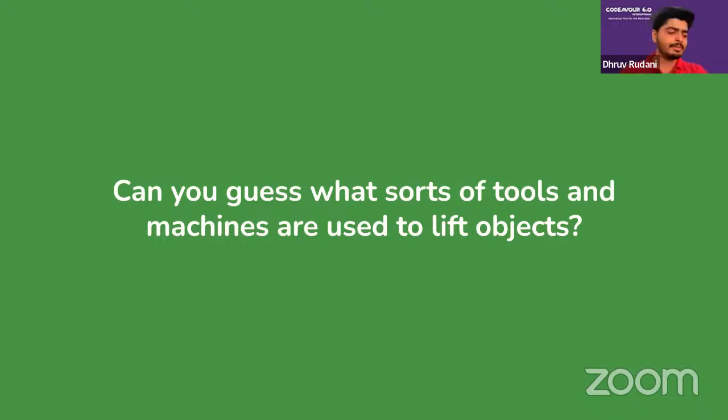Just give an example of whatever machines you look around you which are lifting something. Yes, lifts, specifically lifts. Yeah, a lift is a good example. Forklift, that's also a good example. Crane, yeah, correct. Yes, those are good answers. Let's have a look at examples.